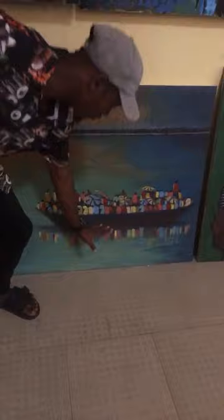See the reflection. Reflections are mixed with highlights for a purpose, depending on what is being reflected. So you can see the people and their reflection. That's what makes it look like they're on top of water. There must be that reflection to show that it is water. Yeah, I really love this one.